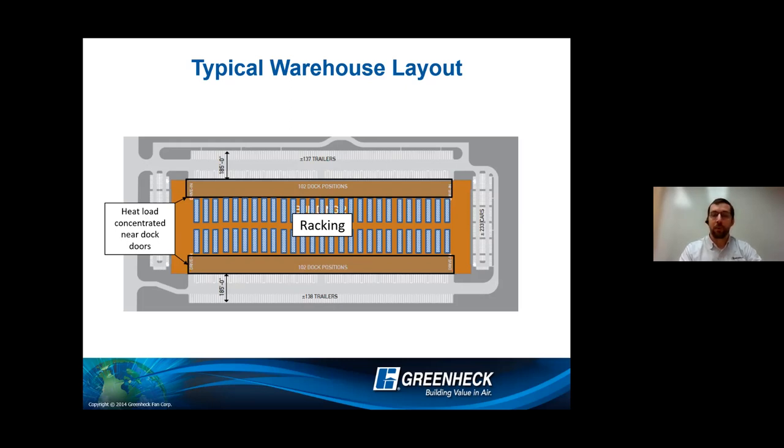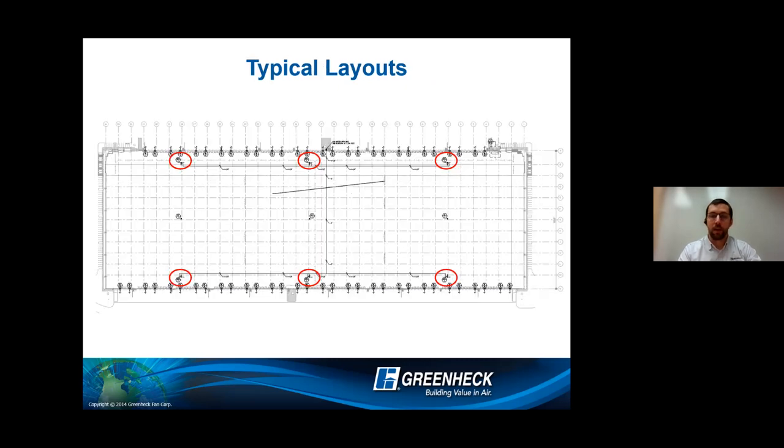So, a couple examples of how to lay out some of that equipment. Here would be one example of that cross-dock facility. We're zoomed way out on a plan of a large warehouse here. I've circled the six makeup air units that we're using to heat that facility, concentrated near those dock areas in the facility.